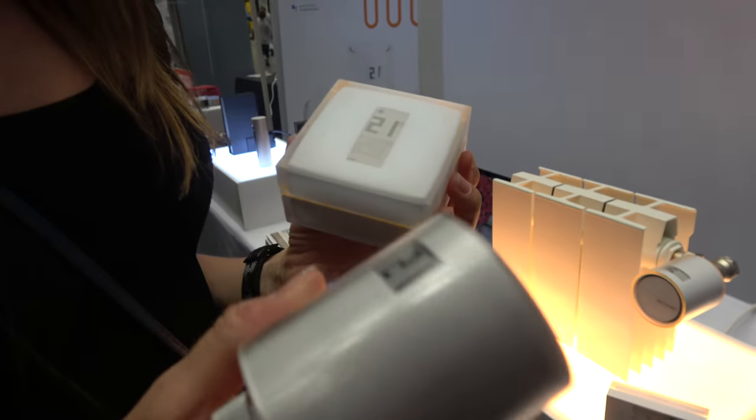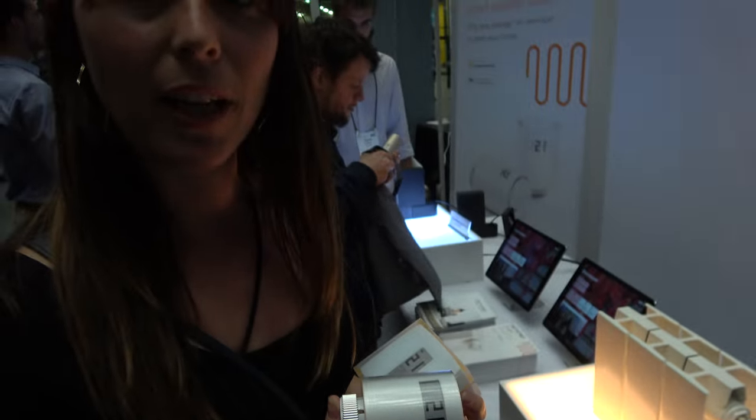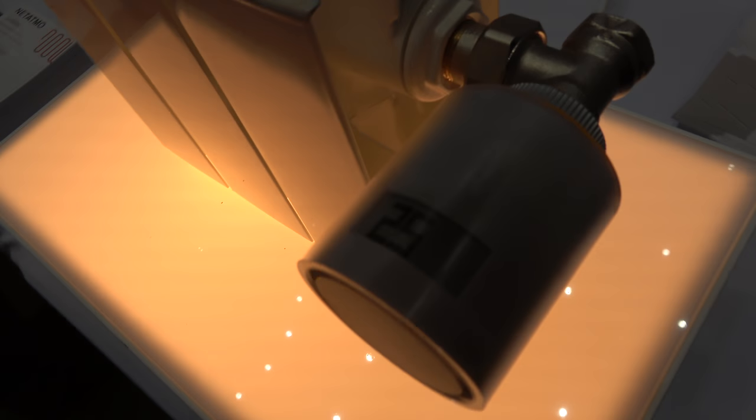Instead, I'm the product marketing product manager for the thermostat and the valve. So what is this? This is a radiator valve. You can fit this on your radiator to save energy, and you can also control your heating room by room. Right here, it goes on the radiator.